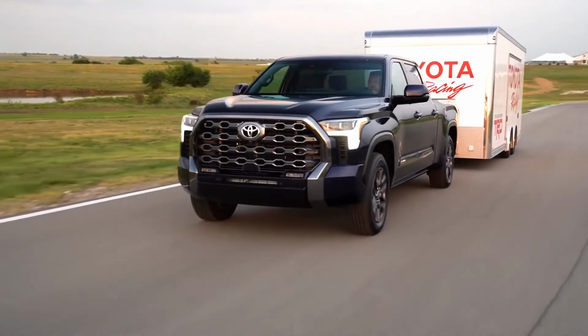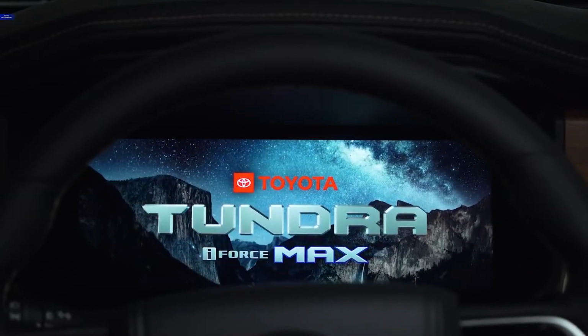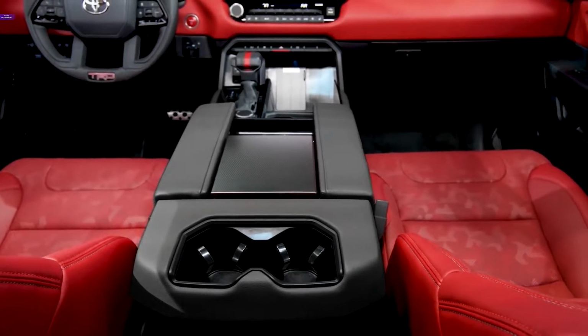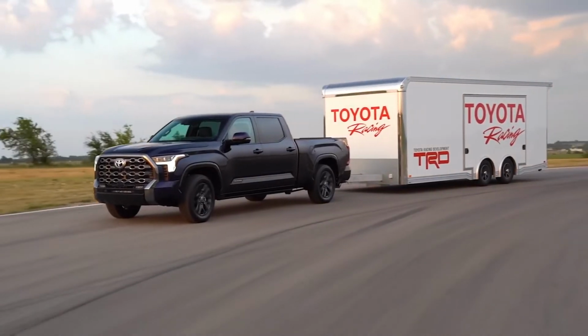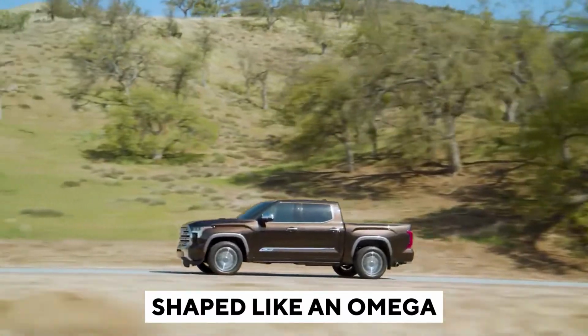It makes a lot of progress from the old model, with large touchscreens built into a dash that can be made out of walnut, leather, and other warm materials. The new Tundra comes in crew cab and extended cab bodies with 4 doors. The grille of the new Tundra is shaped like an omega.